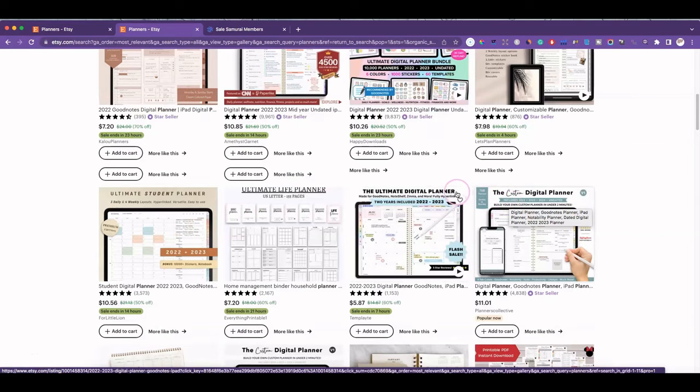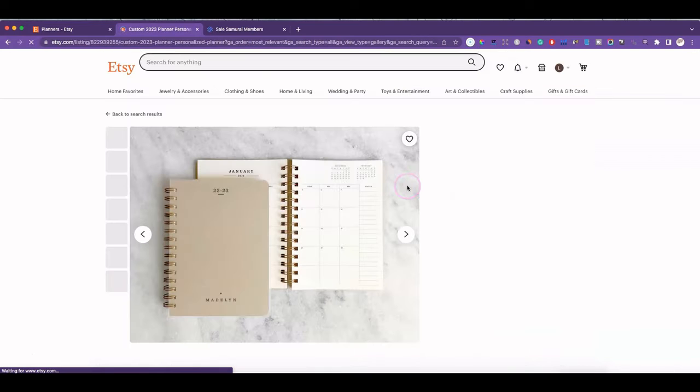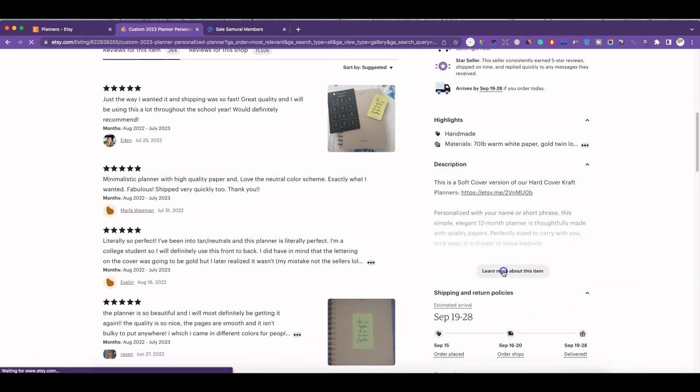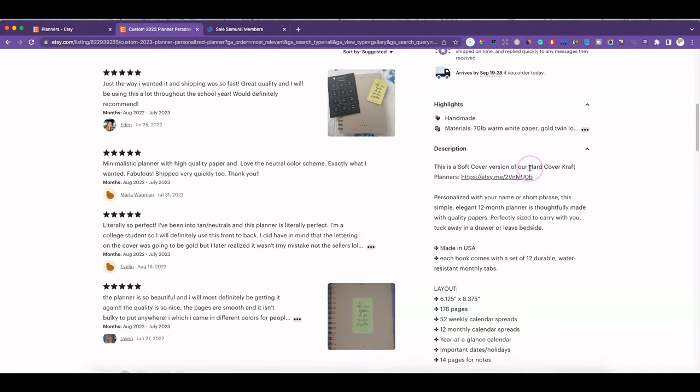They referred to other products in the shop in their listing. And I would suggest you do that. So if you have, let's see, this is a soft cover version of our hardcover craft planners. And then there's the hyperlink to the other product.